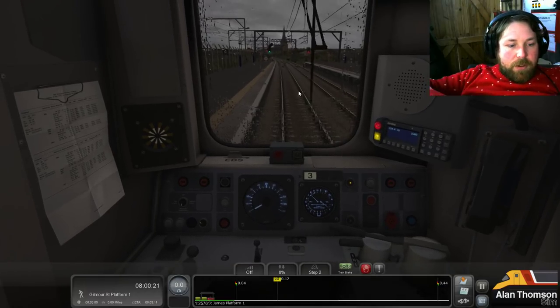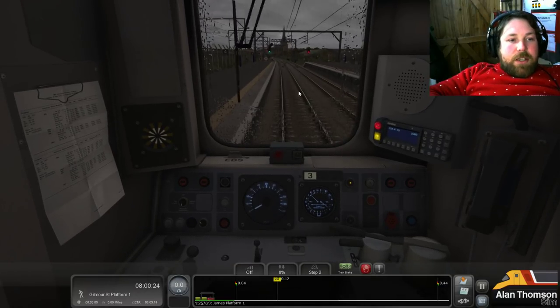Slow. Right, let's get our doors closed and get moving.